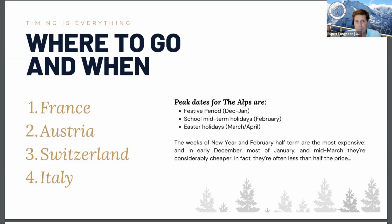And then for the early bird who wants to get some skiing in before the festive holidays, we would want to focus on the higher altitude resorts, going to somewhere like Val d'Isère before the festive week, leading up to the week of the 22nd, 23rd of December. It's also quite a clever time to go away, because the season's just opening, there's not many people around, and the prices are, again, very healthy and competitive.